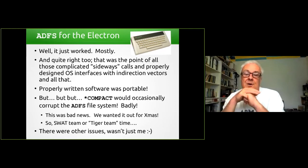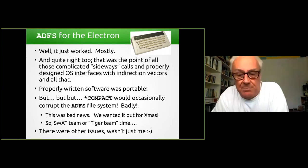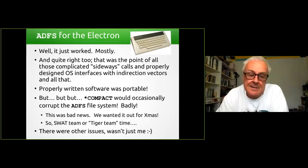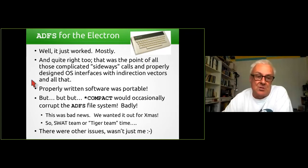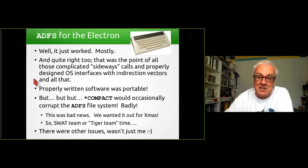But horror of horrors, Stardot COMPACT would occasionally wreck the disk. This was bad news. There was terrible time pressure to get the Electron out for Christmas in the hope of capitalizing on the huge boom of people buying computers for their homes. So we kind of assembled a tiger team with consultants. This wasn't all just on my account, incidentally. There were other bugs. You know, we didn't have a tiger team and external consultants just because of this ADFS COMPACT thing.